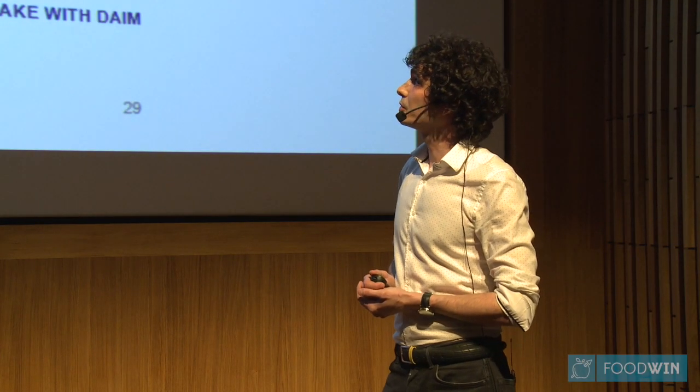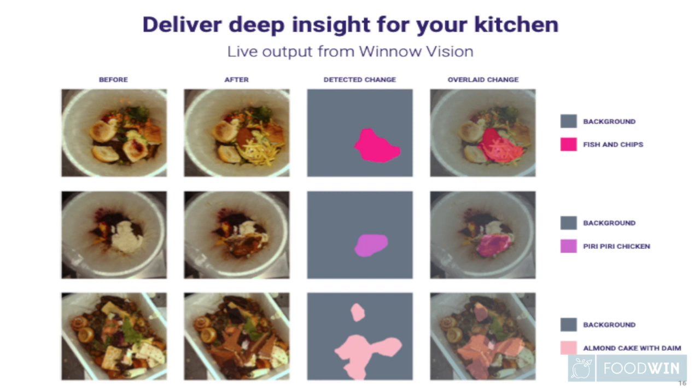So this is some output of our work with IKEA. You have a few columns here. You have a before and after column, a detected change column, which is the difference between the two, and the overlay change, which is what the computer vision model uses to understand what type of food it is.